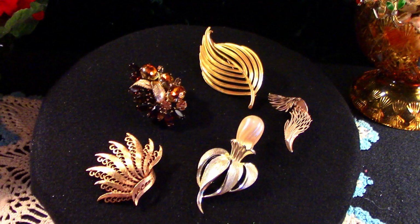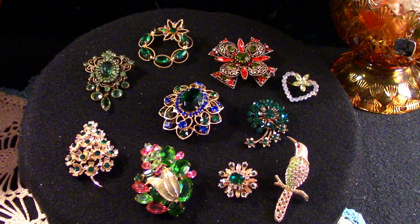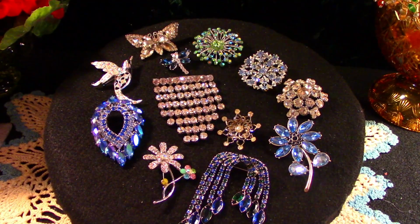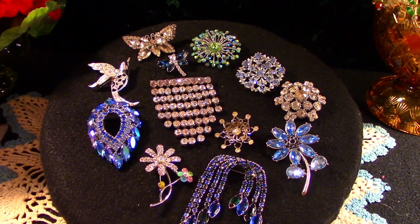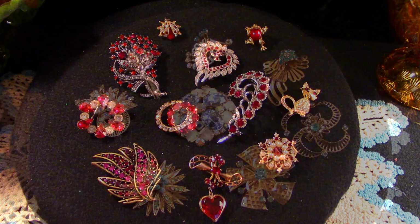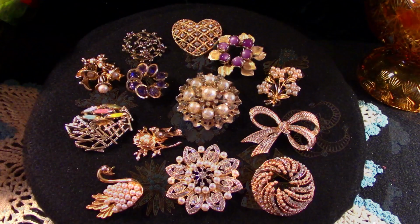Among this selection, we have one Sarah Coventry and one Trafari. These colors are just lovely. That large Maltese cross is Emmons. The pins with the fine, fine metal are the much older ones, 50s and 60s. Here we have the vibrant reds. There are the two jelly bellies at the top. These are mostly 50s and 60s pins.